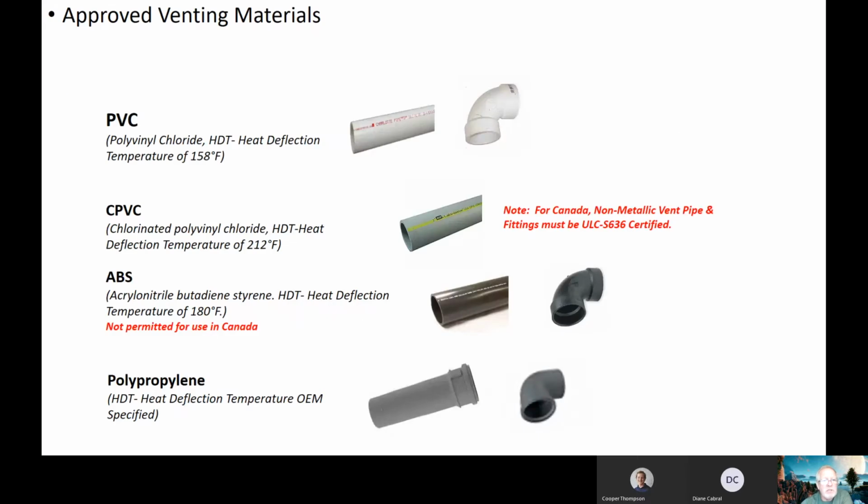As far as approved venting materials: PVC, CPVC, ABS, Polypro. I like the Polypro myself just because of the weight. It's extremely lightweight, works real well. It handles higher temperatures than PVC. And it's flame retardant, and meets some ASME requirements that PVC and these other materials don't. We use Centrotherm, which I believe, if I'm not mistaken, has its plant in either Vermont or New Hampshire. I can't remember which one, but it's right up there by you all in the Northeast.